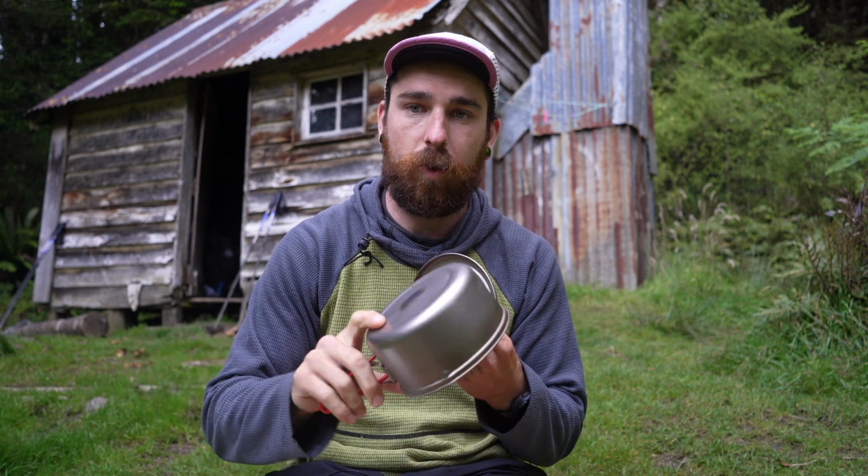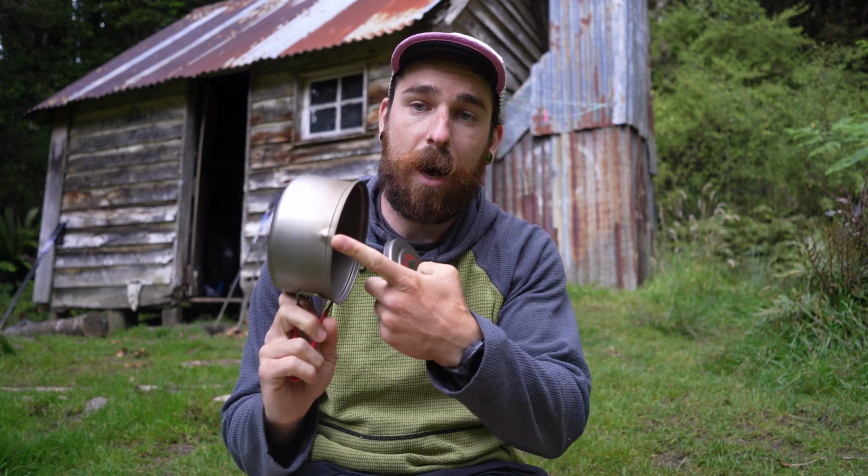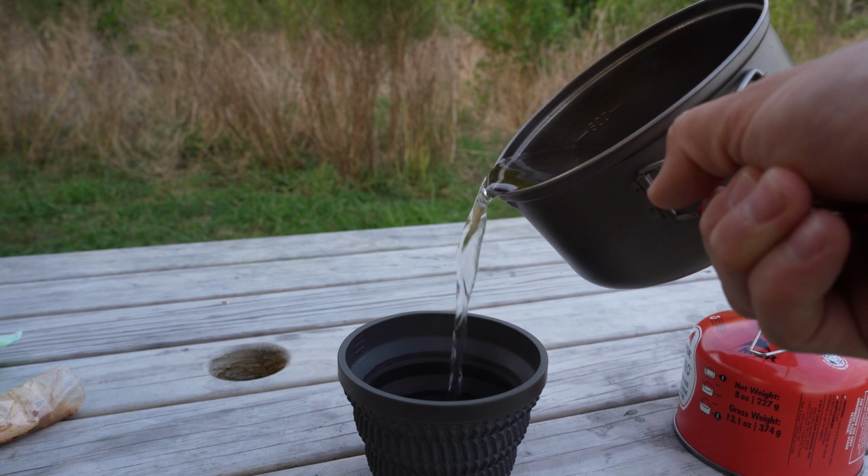119 grams is pretty good for the size of this pot. I have used numerous other things, some with little coils on the bottom to make them more efficient, whether it does or not. I wanted a wide pot, hopefully with a little spout. So I have a little spout here and a nice wide pot, specifically for the MSR International.